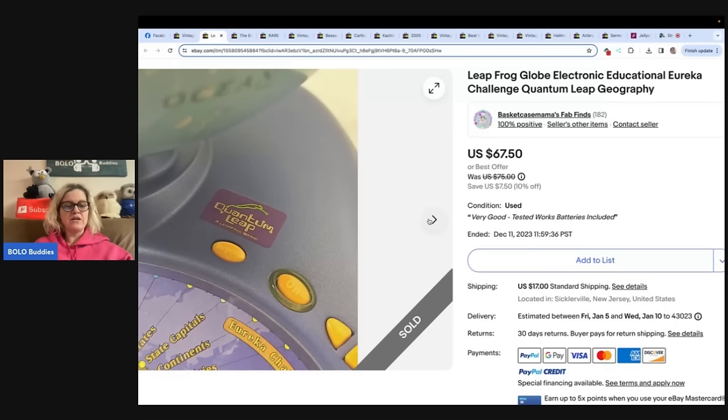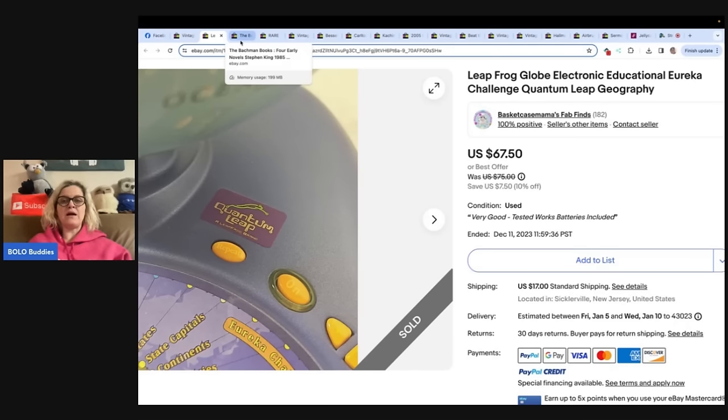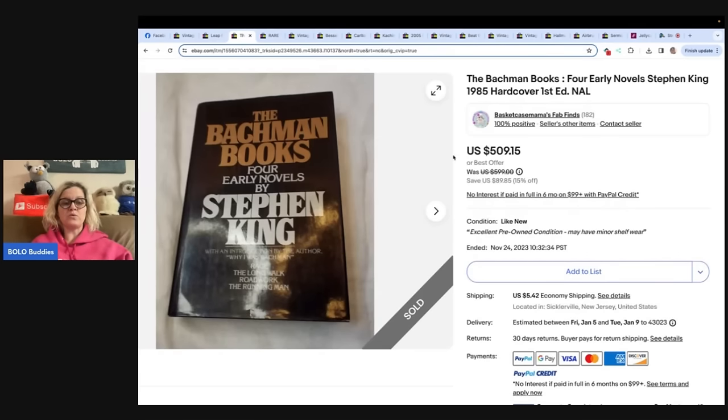So much fun. She said her hubby loved it and thought it was the coolest toy ever. I knew it would sell, and it did take a little while, but a good pickup for sure. So $5 into $67.50. But she said it was long tail. Now, I bet during lockdown, I know I sold a ton of Leapfrog. Probably would have sold quicker then.